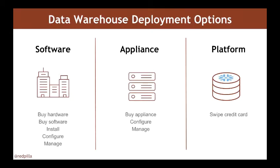And then if we think about what the cloud looks like, and maybe I'm being a little bit generous there as well, but the idea of just swiping a credit card or buying some universal credits in the cloud, and you simply go and provision this, maybe you click a few buttons or make an API call, and suddenly you have a data warehouse, and in most cases, a scalable data warehouse ready to use. And it's really an amazing time to be working with data with these new cloud platform options.